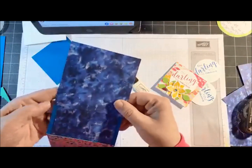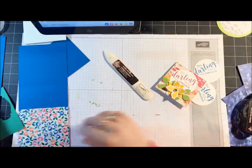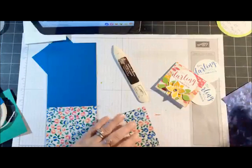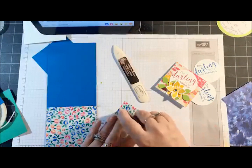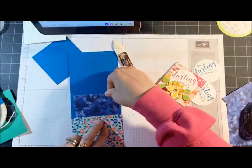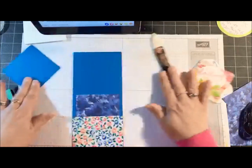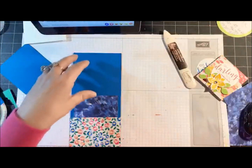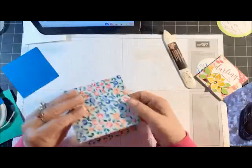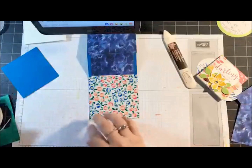Now, let me make sure I don't need to trim anything. Everything looks good. Okay, now, I've got one more piece to glue. Again, this should have been 4 inches long and not 3.5. I think it's still going to work. We're going to be okay. Okay, now, so this is the inside and this is the top. So now I want to finish with the top.